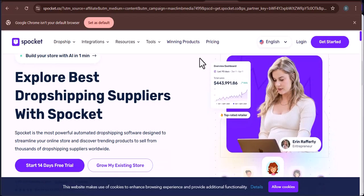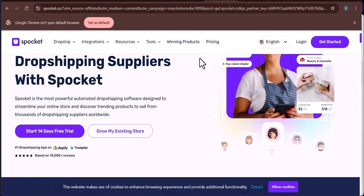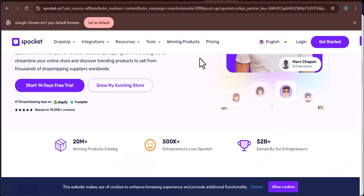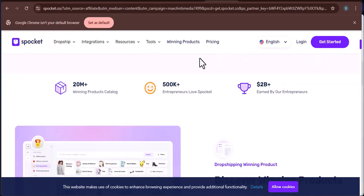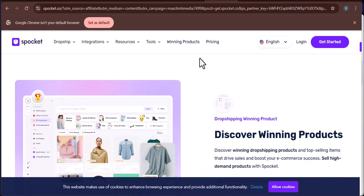Today we're going to be diving into the world of dropshipping and exploring how Spocket works. But before we get into the nitty-gritty, let's take a step back and ask ourselves a question. What if you could start an online store without having to stock any inventory? That's exactly what Spocket makes possible. So what is Spocket and how does it work?